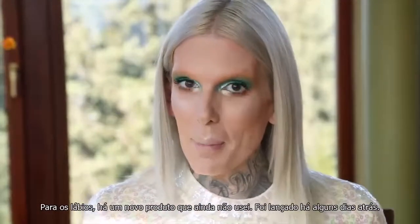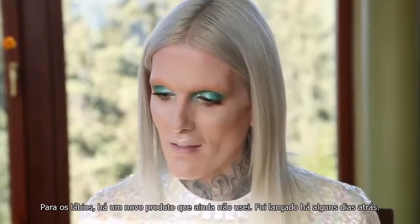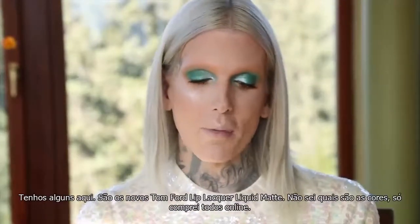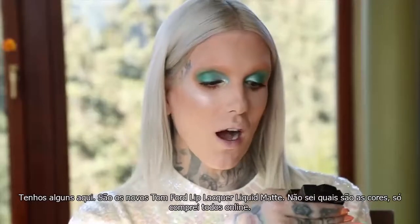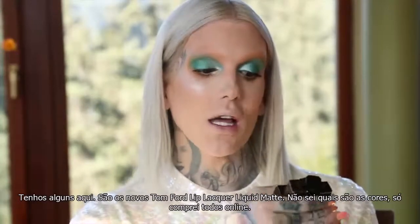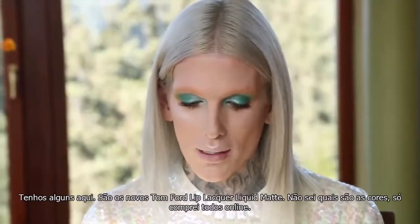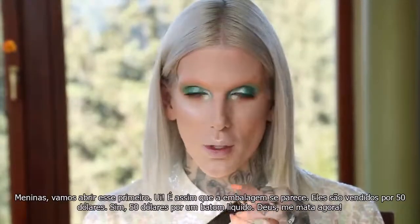All right, now for a lip, I do have a new lip product that I've never used before. It actually just came out a few days ago. I have a bunch of them here. It is the brand new Tom Ford Lip Lacquer Liquid Matte. I don't even know what shades these are. I just bought them all online. Pussycat, let's open this one up here.